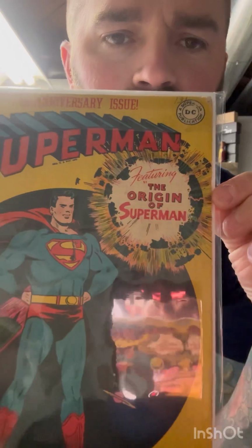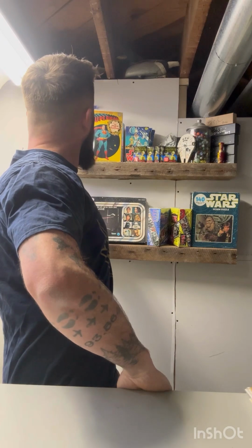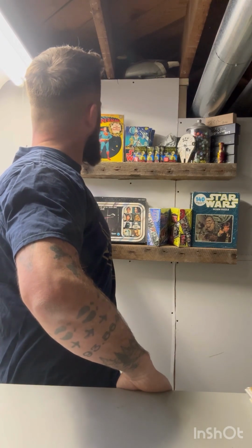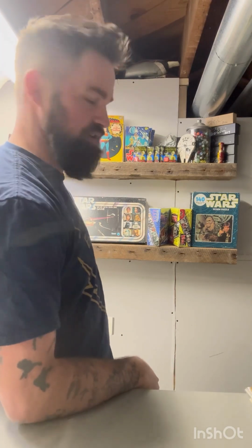So it's kind of a close-up, but overall, I mean, the book presents awesome. I've actually been putting it up here on the shelf because I think it looks super cool up there, just kind of letting it display. So those are the first books I'm going to show you from the collection.